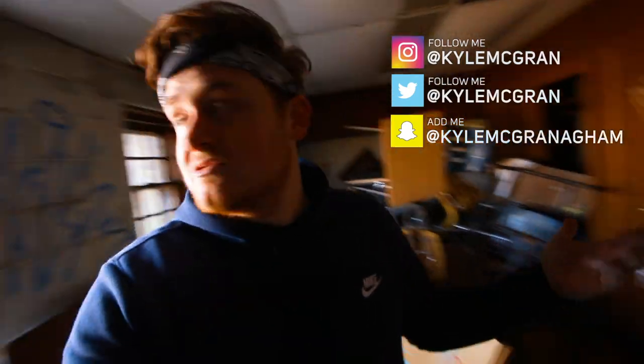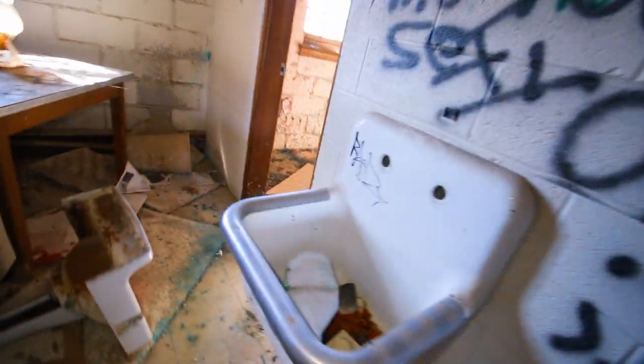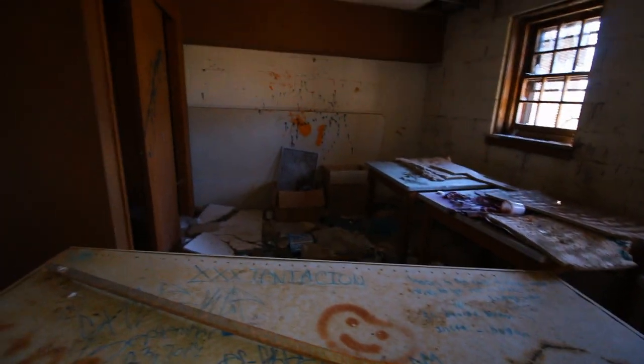And without rambling on too long, let's go ahead and just explore this place. As soon as you come in, it's just bathrooms. Oh, there's the upstairs, actually. This is the main church down here, I believe. This is just all different bathrooms. This is pretty demolished, honestly, right here.